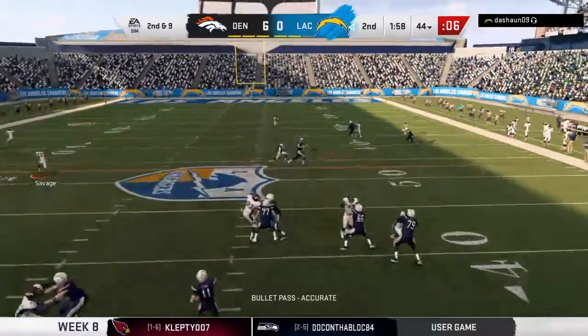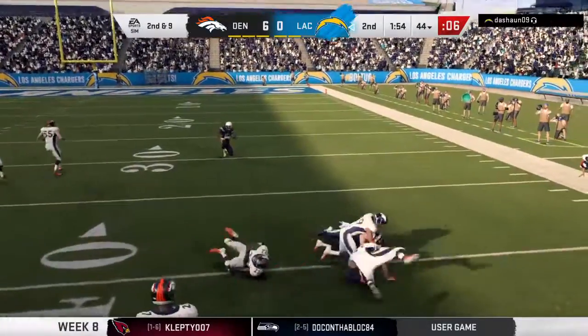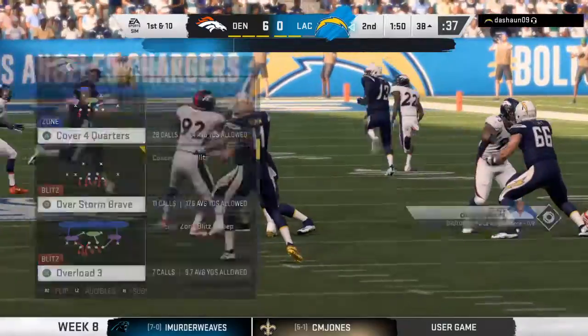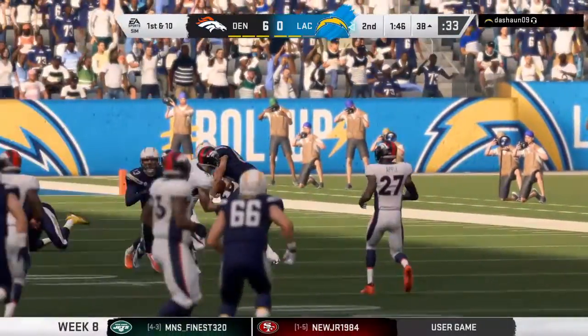They're going to look to throw. Hunter Henry brings it in. And they'll get him down as he's inside the 40. And this is going to be another first down as they'll make the tackle at the Broncos' 38-yard line.